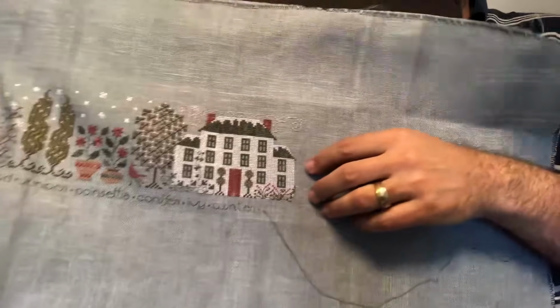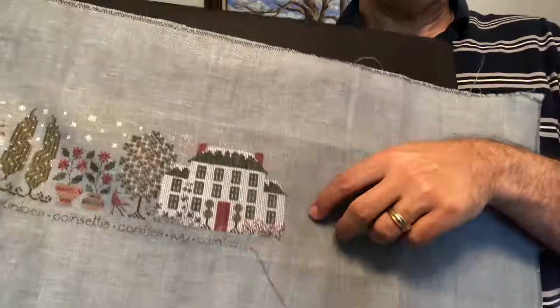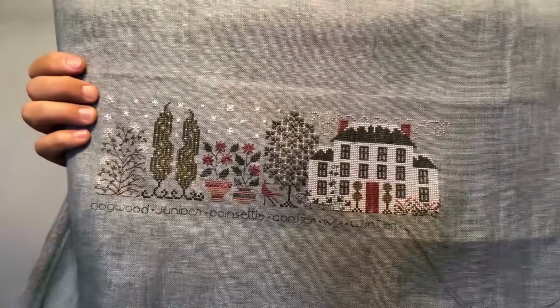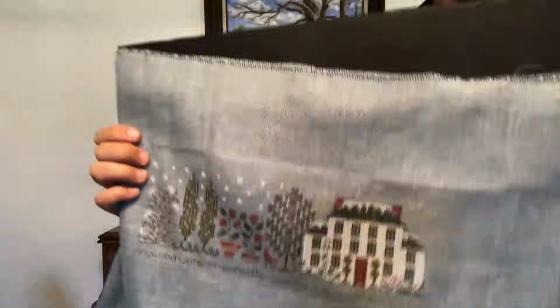So I'm going to be working over here. There are like 3 or 4 different plants that need to be stitched to get over here. Like I say, I don't know if I will finish this, but I think I will get close. So yeah, I am excited to be working on this week. It will be a great thing to work on. Yeah, so we'll be working on the Winter Garden this week.